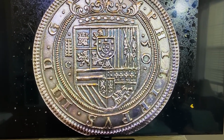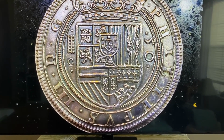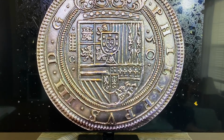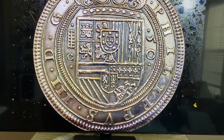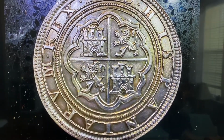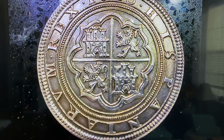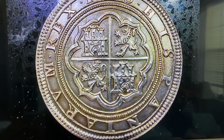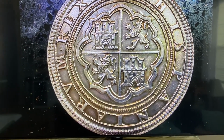They didn't have their own dies yet, so they used the old world shield, like this shield with the Portugal in the middle. And all of them were lost on the Atocha, so there was no evidence of it until we found the Atocha in 1985. And here, this beautiful castle and lions. The detail is exquisite on this particular coin. And years later, you're going to see some royals out there that were perfectly struck and made. They're going to have this kind of detail on them.